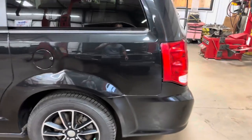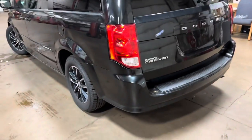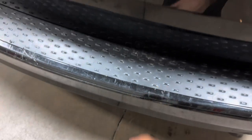All right. Once again, tires are in great condition. Now, once again, we are back at the rear of the vehicle. So as I stated earlier, this trunk lid was replaced, as well as this tail light, and then the rear bumper reinforcement was replaced as well.